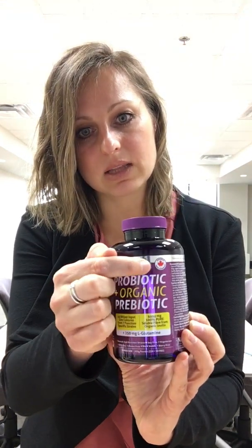And as always, proudly Canadian on the label as well, and health food store exclusive. So a very unique product, definitely one to have in your arsenal.